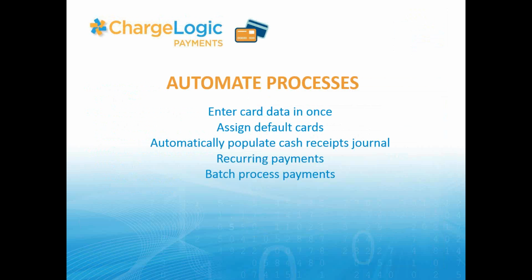All right, so we've talked about how ChargeLogic Payments is loaded with lots of features to help you automate. The automations can also help save time in your internal resources, not having to do a lot of duplicate data entry. Cash applications are done automatically. You can schedule recurring payments. There are lots of batch processes that can be run. So in addition to lowering processing fees, we want to also help you let your users have time to do more of what your company does instead of spending time on the administrative requirements.